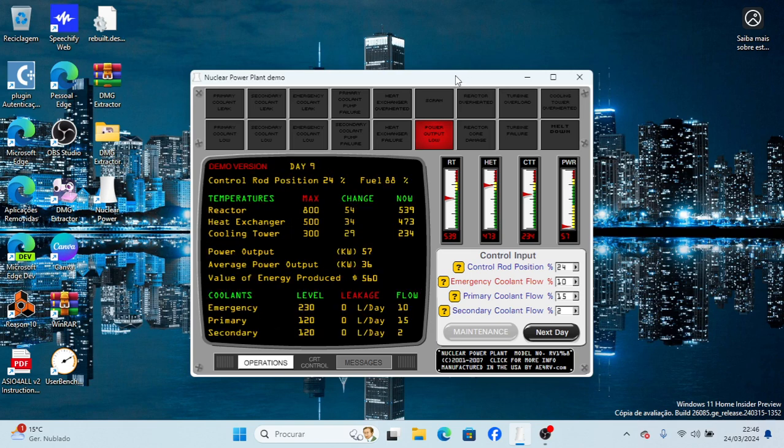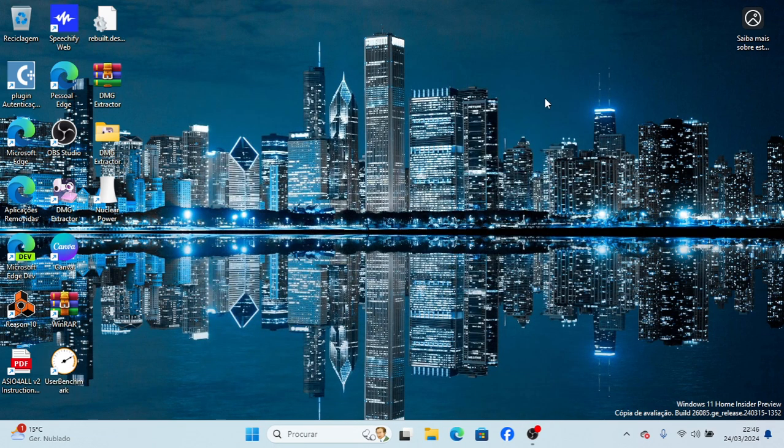Now I'm gonna cut the images. Cut the images like this, so that it changes caliber.